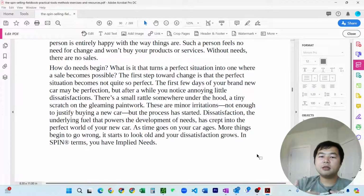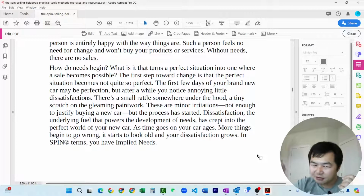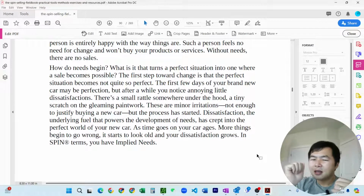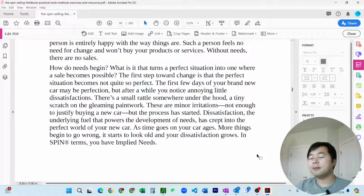The first few days of your brand new car may be perfection, but after a while, you notice annoying little dissatisfactions. There's a small rattle somewhere under the hood, a tiny scratch on the gleaming paintwork. There are minor irritations, not enough to justify buying a new car, but the process has started, right? Dissatisfaction, the underlying fuel that powers the development of needs, has crept into the perfect world of your new car.